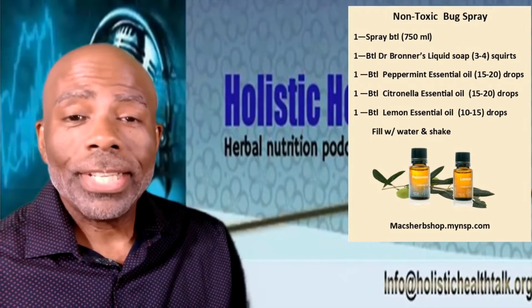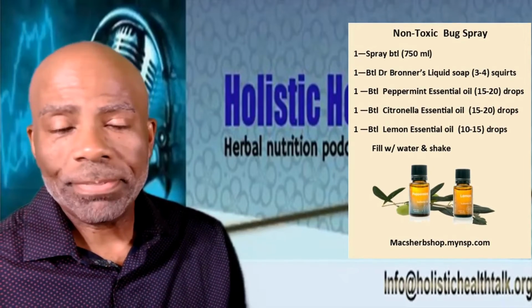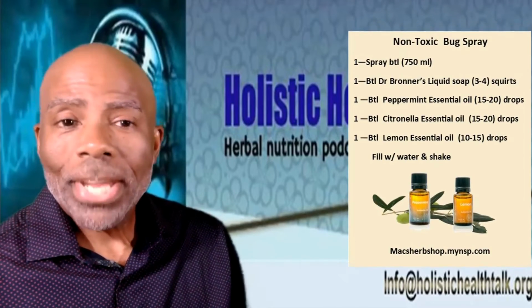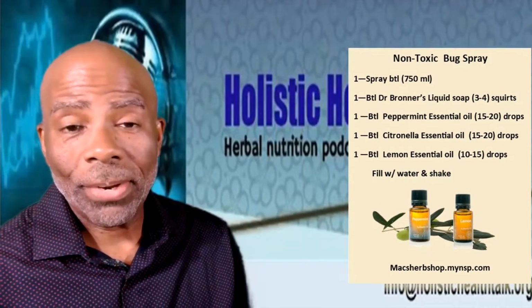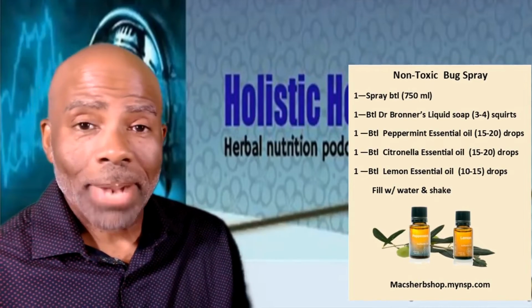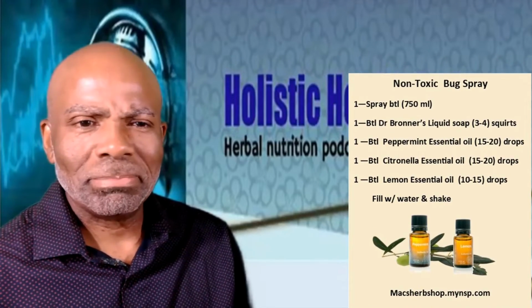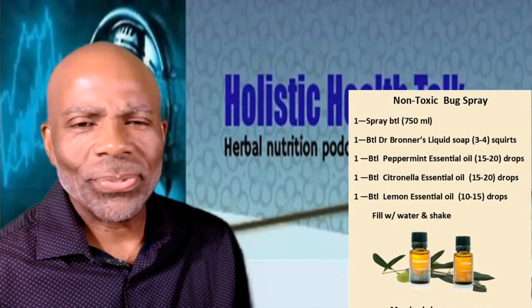Of course, you're going to get Dr. Bronner's peppermint soap. They come in different sizes, depending on how much of the concoction you want to make. It may depend on the size bottle of soap that you get. But I usually buy the bigger one. I think it's like 16 or 32 ounces, something like that, because I use this soap a lot.